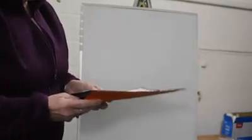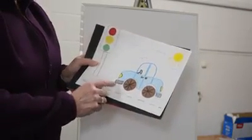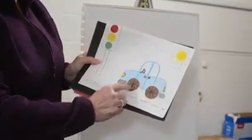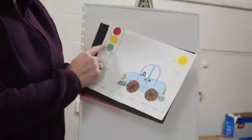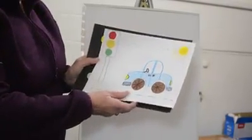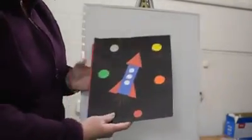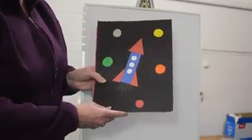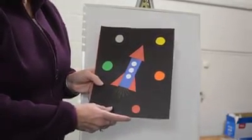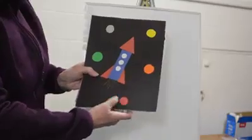If you want to try something different, here you can cut out some circles and make them into different shapes. Like here, I use circles for the tires of the car, and up here for the stop sign and for the sun. Just parts of objects. Or you can cut out some shapes and just use those shapes to make an object. So use your imagination and see what you can make with different shapes that you cut out of different paper.